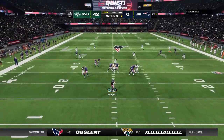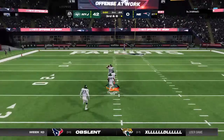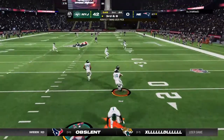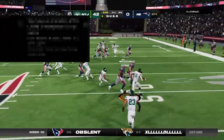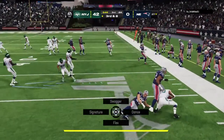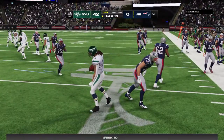From the gun on 3rd down, Rodgers. He's going to float this over the middle, deep. And for the 4th time tonight, it's an interception. They'll have the 1st down and more than that. And the Jets are going to have the short field here as they'll take over right at the 50.